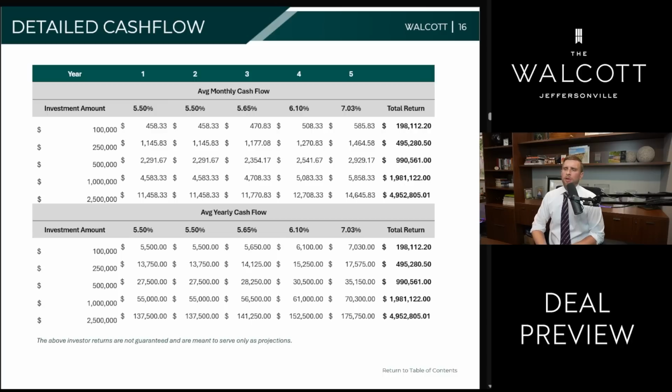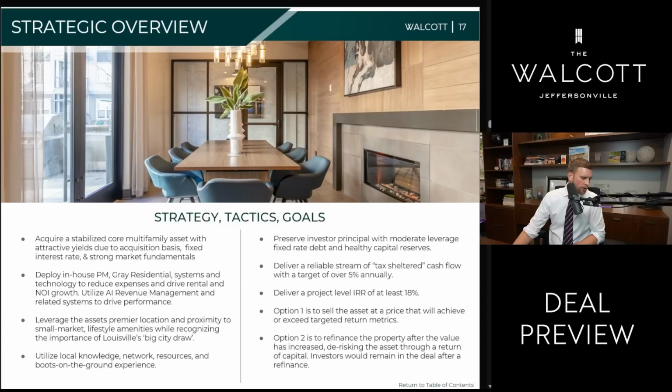If you were investing $1 million, you'd be earning around $4,500 per month, or around $55,000 per year. Again, these are projections. Certainly things may change, but we are fairly confident in these cash flow projections. In terms of what we are going to do, what's the business plan?